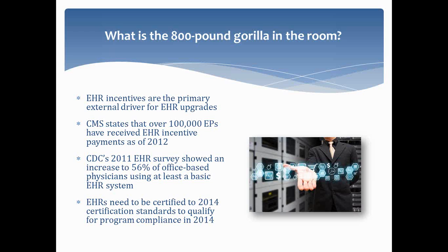Another factor is a survey that the CDC does, and the most recent one I could find, unfortunately, was 2011, but it showed an increase to 56% of office-based physicians using at least a basic EHR system. Now that's the basic, not necessarily the certified version, because it may lack some capability, and that increased by about 7 points over 2010. So they're seeing an increase in the use of EHRs by physicians.